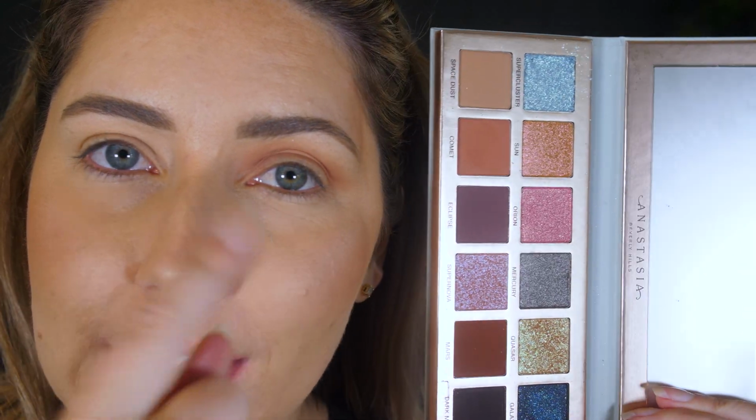Okay, so look how nicely all that blended out. I packed quite a bit on there and it's blended out really quite well. Love this color. This is a great neutral color. So this is how the shade Comet looks, and I love this shade. This is definitely one of my key go-to shades. What's great about this shade is that you can grab any of the shimmers in this palette and just tap it on your lid and be done. I love that it's so simple and effortless, but it's gonna look like you have your life together. And we love that. When we don't have our life together, we just tap it on and it looks like we do. Wonderful.